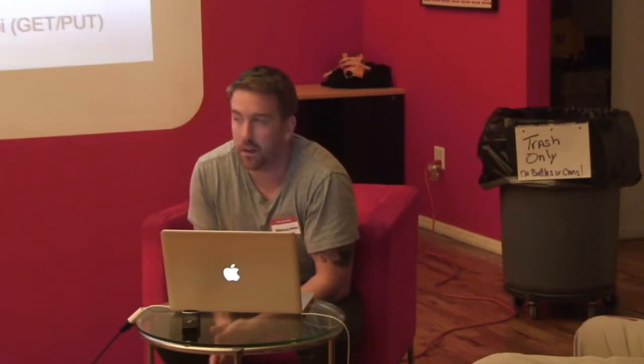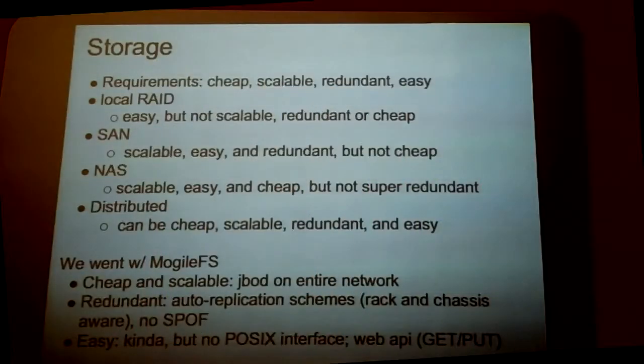At the time, the one that really popped out the most was MogileFS, which is a distributed file system. It was developed by Brad Fitzpatrick at LiveJournal, who's now at Google. Same guy who did PUNKCAST, same guy who did a whole bunch of other stuff. It sort of fit everything we wanted. It was cheap because it was open source. It was very scalable. It allowed you to address any hard drive on your network as part of your distributed cluster. The redundancy was built into it. It had a built-in auto-replication scheme. So you could say, any file I put in, I want 3 copies, and it was rack and chassis aware. So it would know, keep this copy here, and this one here. That way, if you lose these 2 machines, you've still got a copy on this side.